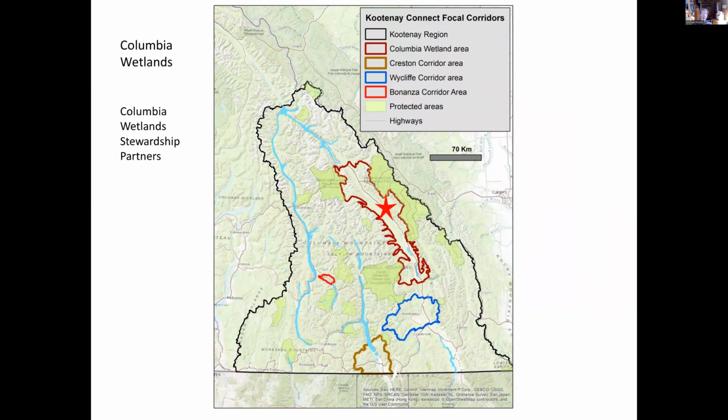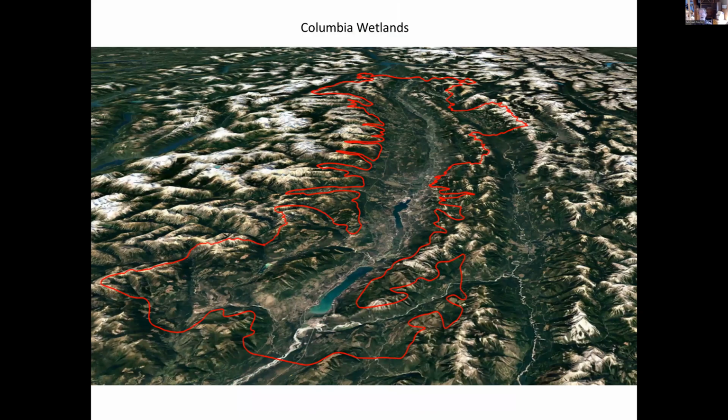And to move up to the Columbia Wetlands area, it's a really large 180-kilometer long wetland. That's the headwaters of the Columbia River. Right there in the bottom of the picture is Columbia Lake, where the water flows north through Invermere Lake up through the wetland area. It's a very important climate corridor, a north-south corridor for many species, but also this is the arena where we need to integrate some cross-valley east-west corridors.